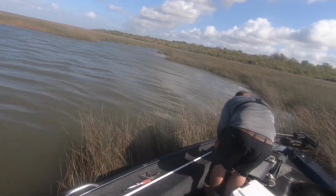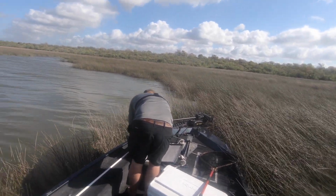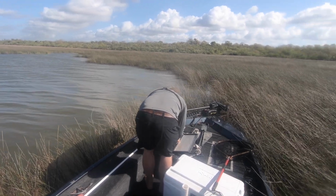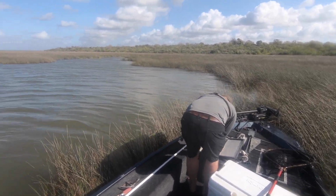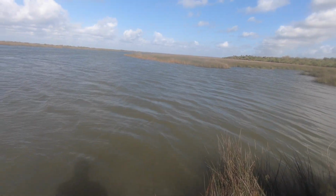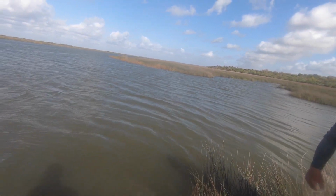Now we're up in Catfish Bayou. And we've kind of switched up our tactics. We got a limit of trout. We're going to go after some redfish now. We're going to prospect a few spots where we've caught fish before, see if there's anything sitting on these banks in here.